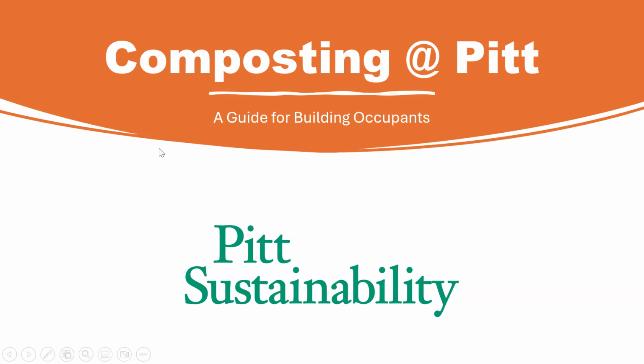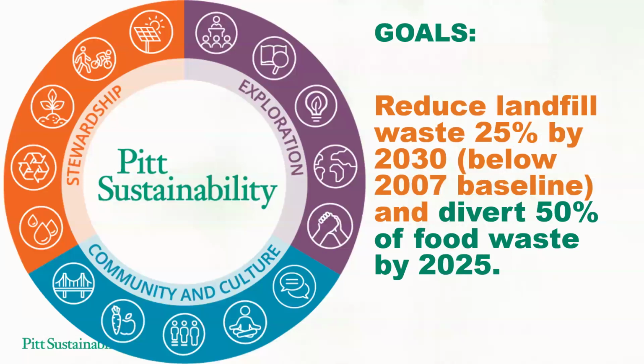My name is Emily Potosny and I'm the Sustainability Engagement Manager in the Office of Sustainability. Today's training will teach building occupants how to properly compost on campus. The University of Pittsburgh has committed to reduce landfill waste 25% by 2030 and divert 50% of food waste by 2025. To reach these goals, Pitt is expanding compost collection to new buildings around campus. This training will teach you how to compost correctly to help meet Pitt's food waste diversion and waste reduction goals.